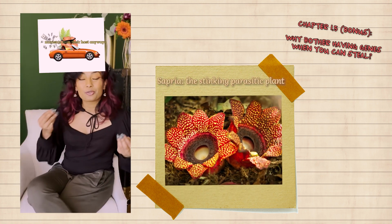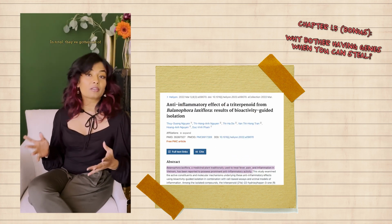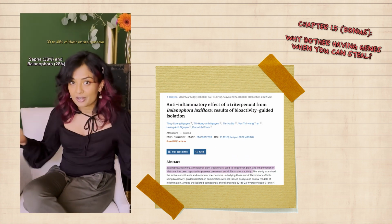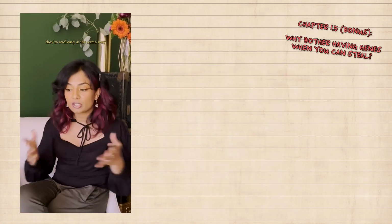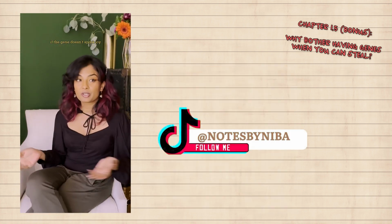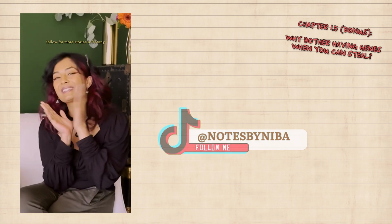Makes sense since they're just sucking nutrients from their host anyways. In total, they've gotten rid of 30 to 40% of their entire genome. Even though these two groups of plants look totally different and have completely different genomes, they're evolving in the same way. If the gene doesn't spark joy, throw it away, I guess. Follow for more stories in botany.